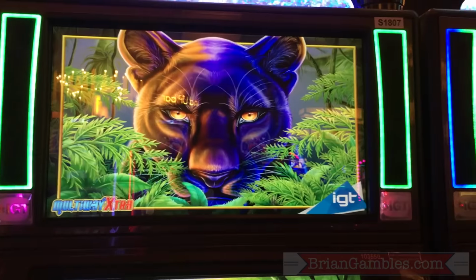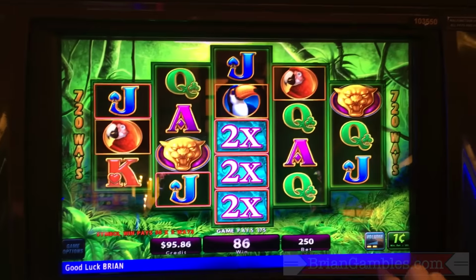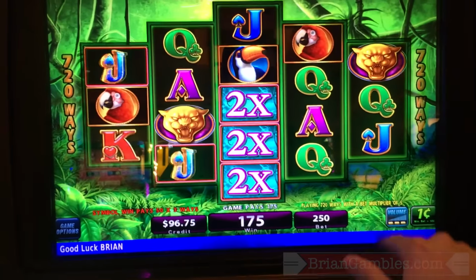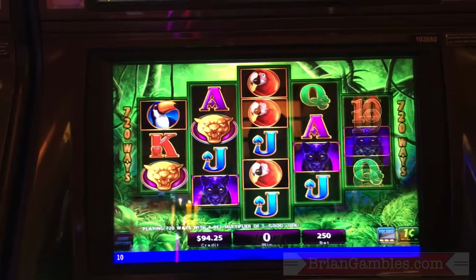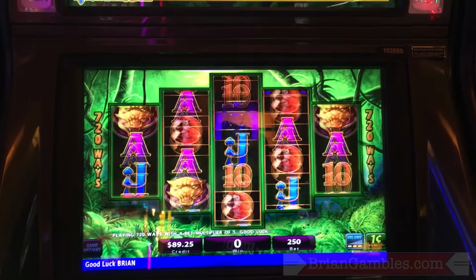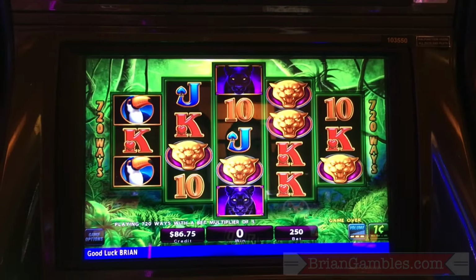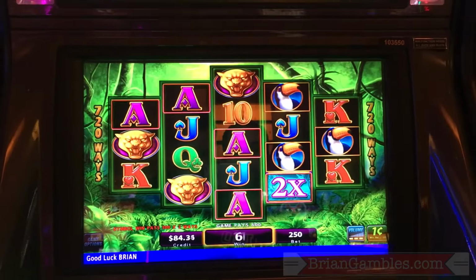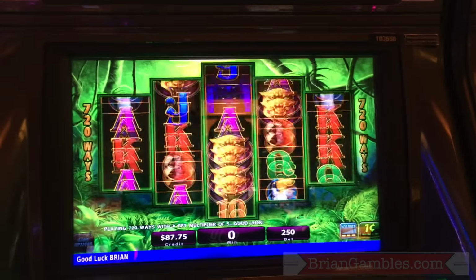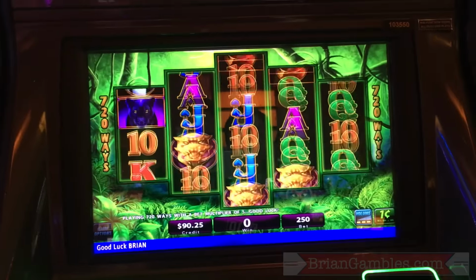Prowling Panther at San Manuel, $100 in. Max bet $250. Get more of those multipliers now, come on. Bones would be nice too. We need five of those Panthers all the way across. One on each, at least one. Oh, that's good. At least one on each reel.